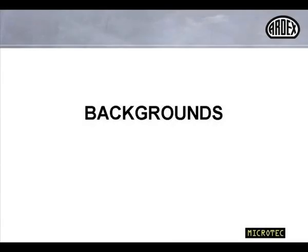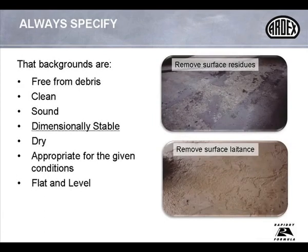It's also important to understand the backgrounds we need to bond our tiles to, and how they will affect your specification choice of adhesive. Always specify that backgrounds are free from debris, clean, sound, dimensionally stable, important when considering expansion and shrinkage, which can be caused by the effects of changes in moisture content. For example, avoid wood-based materials such as sheets and boards that expand or contract with changes in atmospheric humidity, as explained in BS 5385. Dimensionally stable is also important when considering movement under loads.